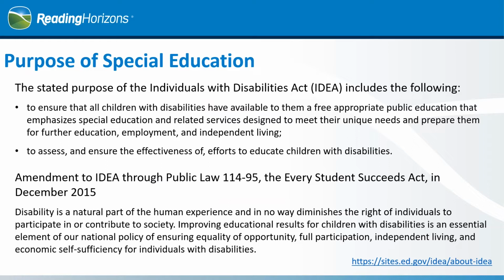Special education for children with specific learning disabilities and reading, then, means that they are supposed to receive specialized instruction and effective intervention provided by trained educators that will improve their educational results. In other words, these children, most of whom have average or above average intelligence, are supposed to be receiving an education that will help them get better at reading. As Stacy mentioned, and as we'll discuss today, when they receive this type of special education, these children improve. When they don't, they won't.